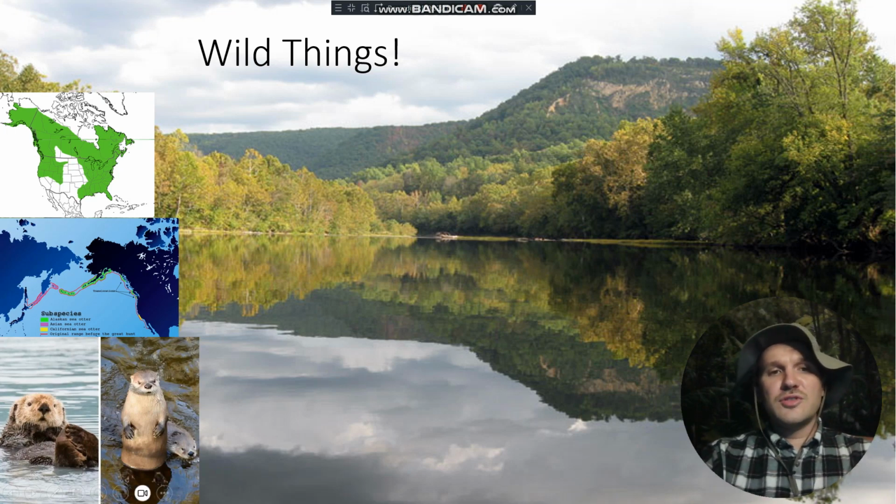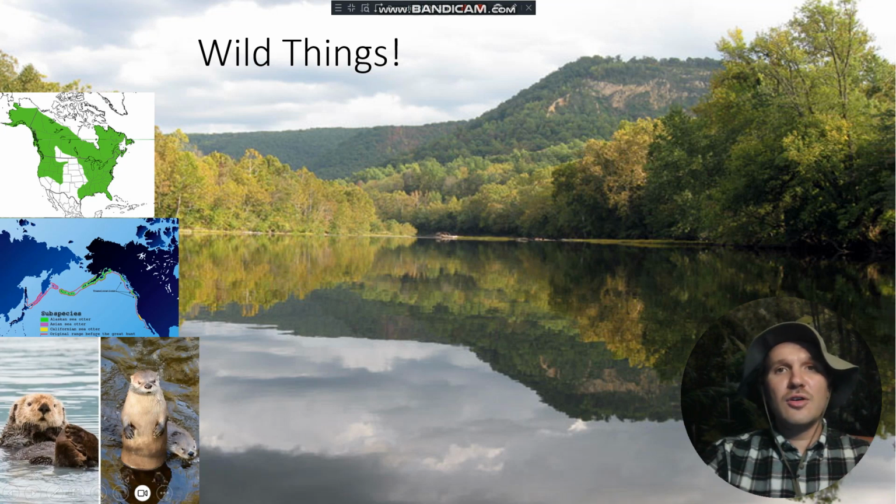Now, another major difference is how big they are. Sea otters are roughly around 3 to 5 feet long, and in terms of food, remember how I said that the river otter eats around 15 to 20% of their body weight every day just to survive? Sea otters actually eat up to 30% of their body weight in food every day. Talk about major differences, huh?